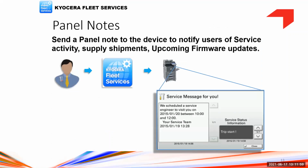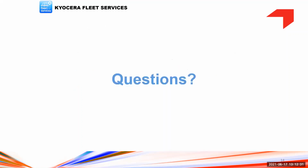And we talked about panel notes, where you can just put a note on the panel of the copier. And this is an example of one here. It says, we scheduled a service engineer to visit you on 1/20/2015 between 10 and 12, your service team. And it shows when they did this. So it gives a good idea if someone's going to be coming out to work on a machine, someone could walk up, see that, and use the machine, or go on to another location to make their copies or release prints.